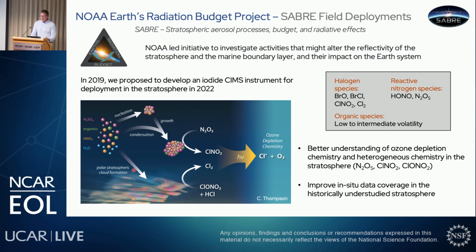We proposed to look at halogen species, BrO, BrCl, ClNO2, Cl2, some reactive nitrogen species, HONO, N2O5, and organics. And the idea is to make a flexible instrument that can really measure the swath of everything that we might be interested in, both today and things that we don't know that we're interested in the future.